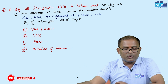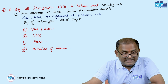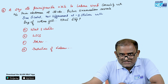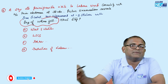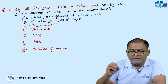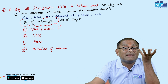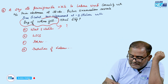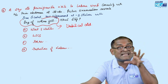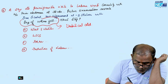Yes. Now come to this another important clinical vignette. A 29-year-old primigravida visits labor ward casualty with history of pain abdomen at 39 weeks of POG. Pelvic examination reveals 3 cm dilated, 70% effacement at -3 station with bag of worms felt. Doctor, whenever in your final years or in your internship, the consultant would have told you bag of worms is always characteristic of umbilical cord feeling. You got the point, doctor? So, bag of worms is nothing but umbilical cord. Here it is 3 cm, 70% effaced, -3 station with bag of worms felt.